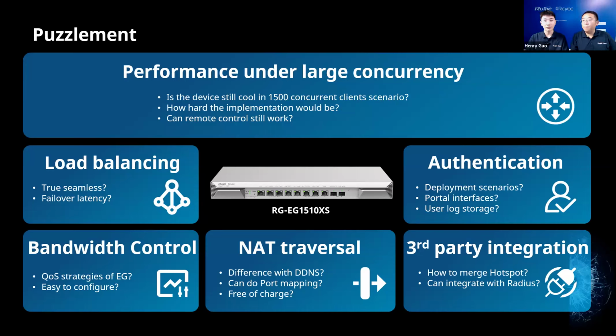Though it's just a small guidance video and small test, I also know that our load balancing can do failover so smoothly and so fast. So I think we do have some advantages. Do we have any comparison to other brands?